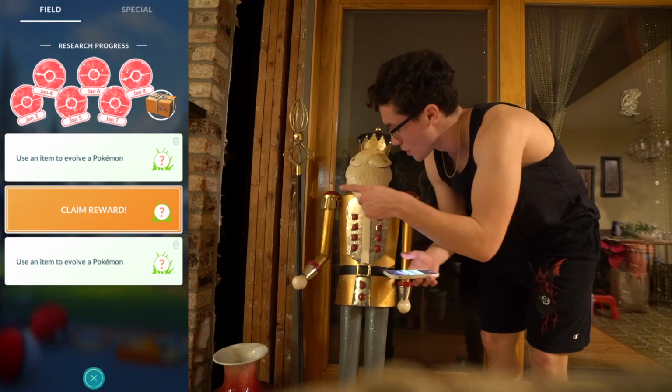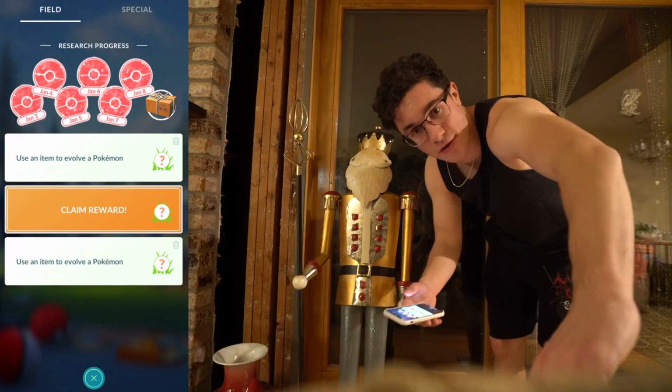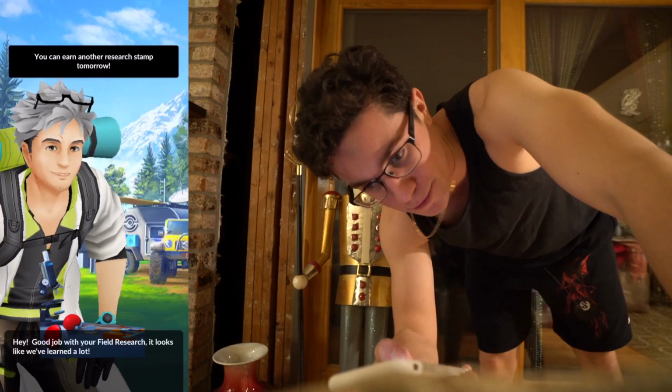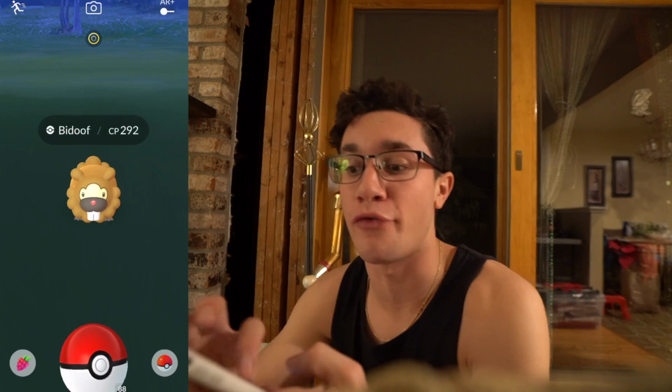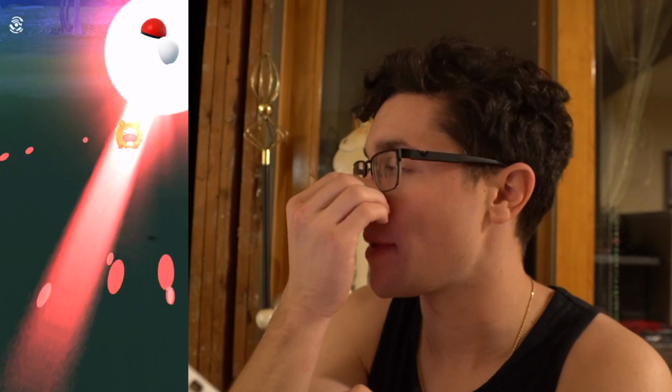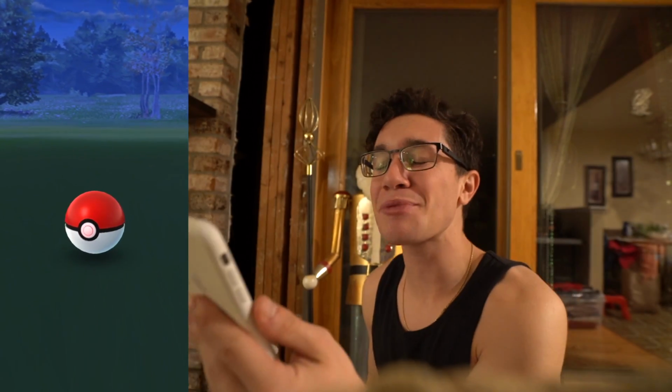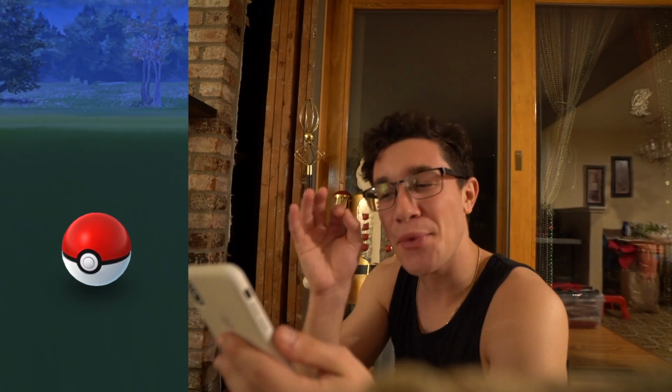Also, the tree is gone, and this guy is leaving pretty soon here too, so I just kind of want to grab this stamp, get our box, which will open tomorrow. Yes, thank you so much, and we'll get a Bidoof out of the quest. Why is this meme in research? I understand it's funny, right? Bidoof, you know, he's a spicy little meme, but why is he a research quest?